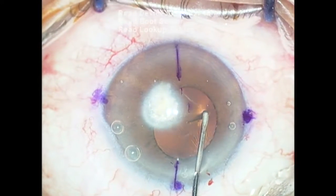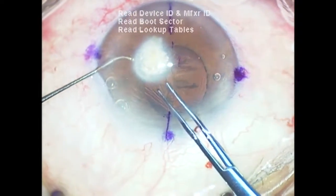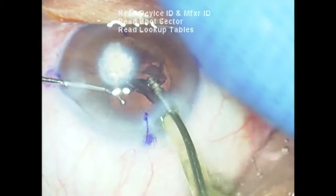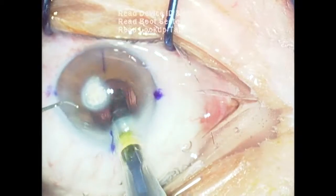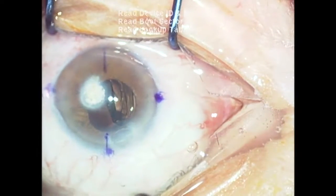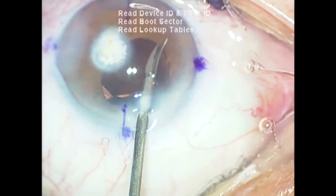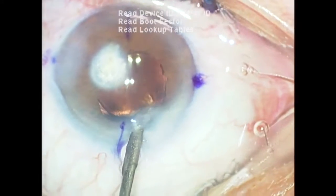Capsulorhexis was initiated at 9 o'clock in an attempt to encompass the anterior capsular perforation, which was achieved. The nuclear, epinuclear, and cortical material were readily aspirated. The toric IOL implantation and rotation to the desired meridian were uneventful. In an attempt to enlarge the pupil nasally, 3 sphincterectomies were performed with microscissors.